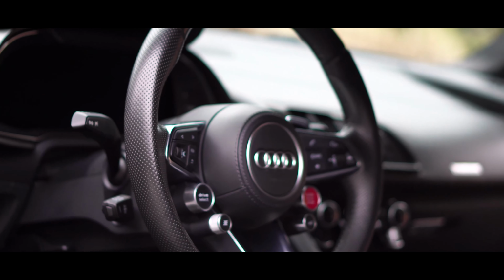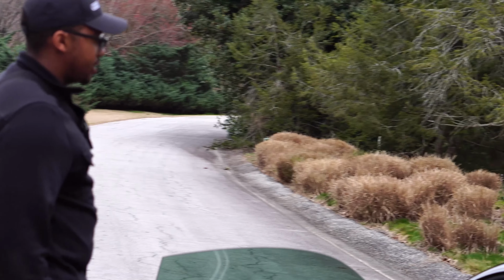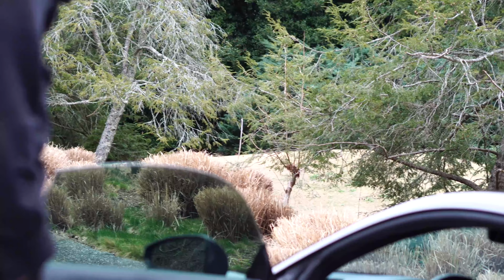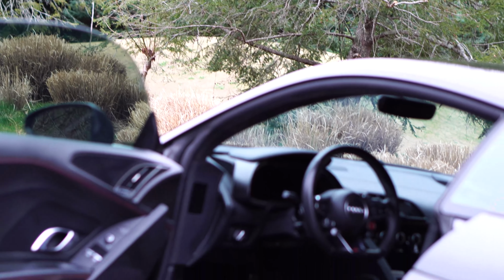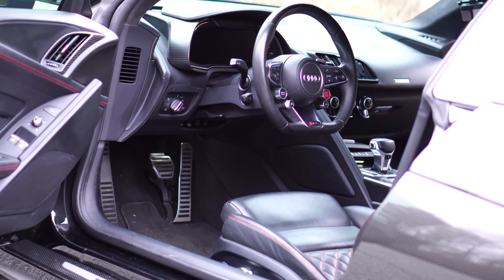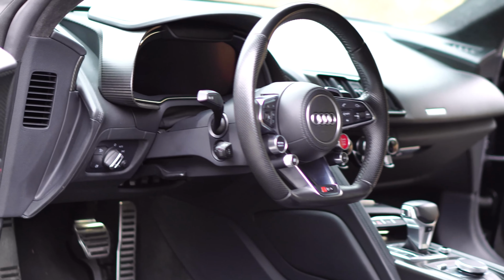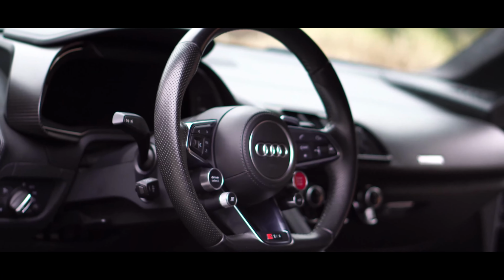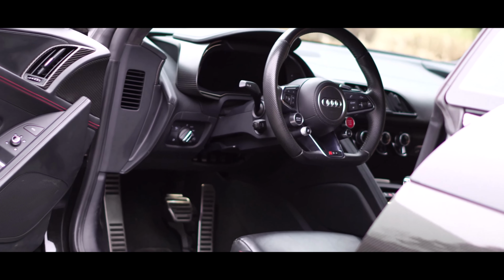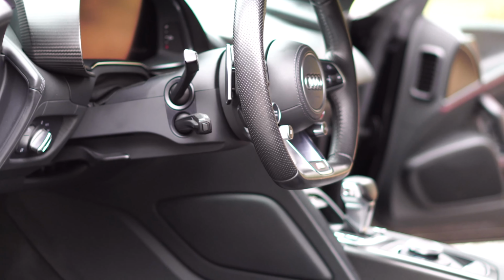I will say, man, this is one of those interiors that is minimal, but is definitely elegant at the same time. It's not a lot going on. There's some cars that have information overload, like the new C8, with the big stack of buttons and things to touch. But this is just a driver-focused car, and that's definitely seen in the virtual cockpit. There's no center console screen. Everything is driver-focused.